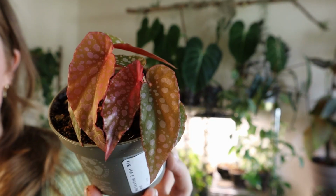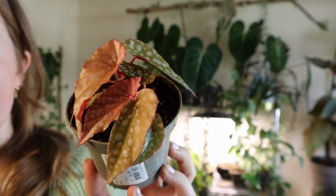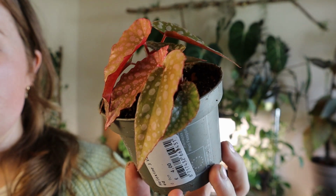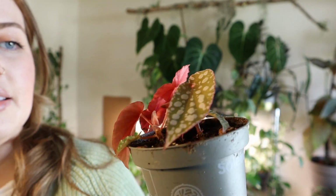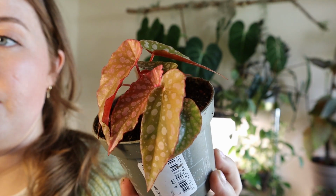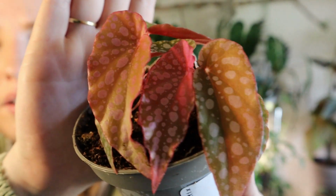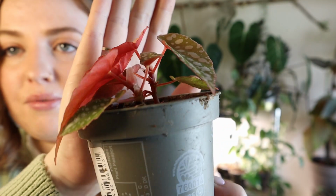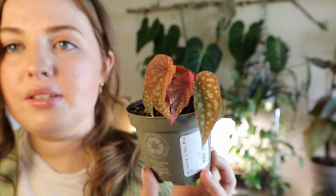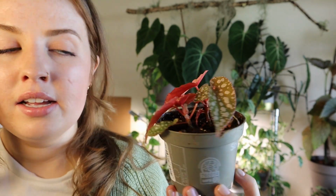I'm gonna get out of the way here so you can see. Look how cute. If anybody knows what this is, it's really shiny. It's kind of like a type of Immaculata, if you know what I mean. But it's not. Anyway, I guess we won't know unless it flowers, but it's just been really pushing out loads of new growth, really healthy looking.